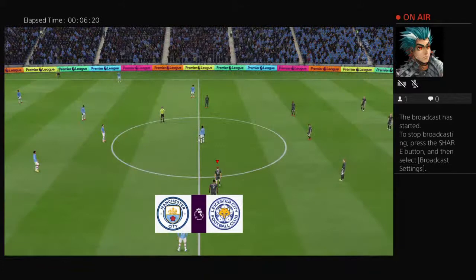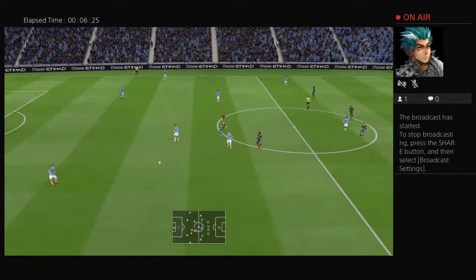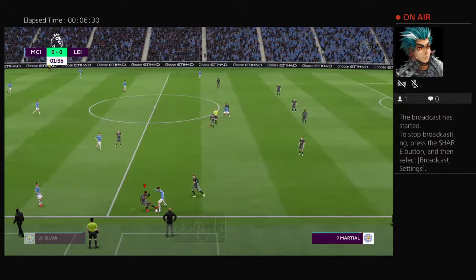Welcome to the Etihad Stadium in Manchester. It's a rainy day for the football, but that shouldn't spoil it. Martin Tyler here, along with Alan Smith. Warm welcome to you all. We have Premier League action for you coming right up. Manchester City against Leicester City.